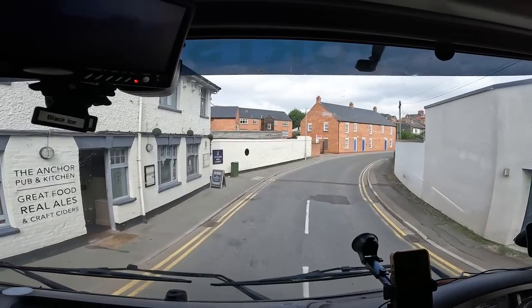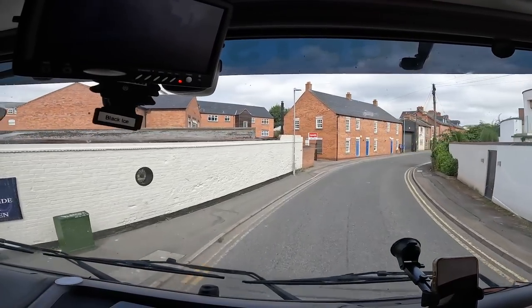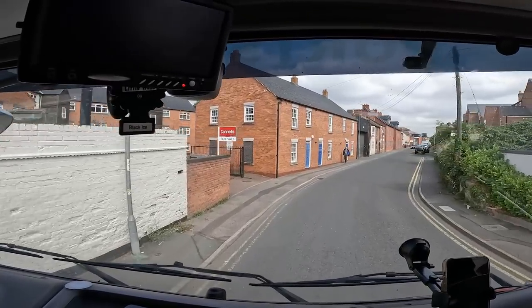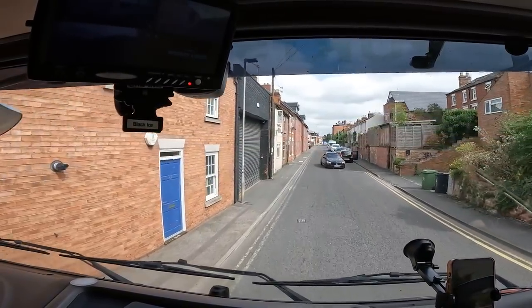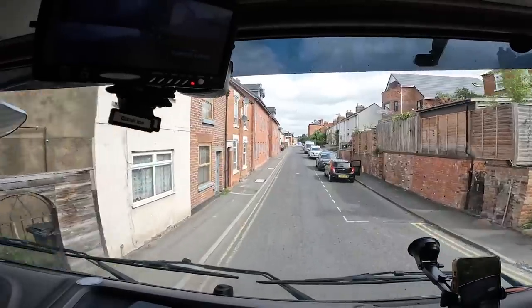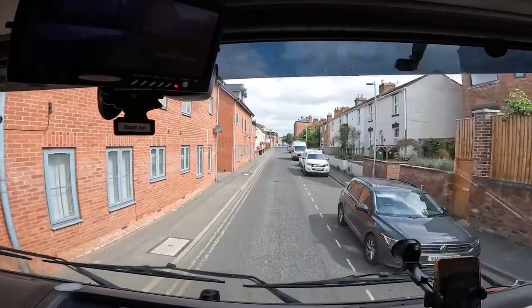I've got to go slow around this corner in case any vehicles are coming around. Bit of a blind bend. Yeah, there's one there, look, but loads of room for him. Thank you. Get past all of these cars.